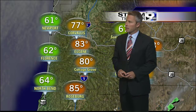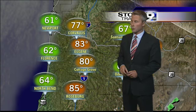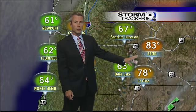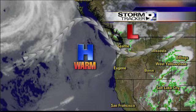Right now, not too bad out there. We're sitting at around 77 at Corvallis, still in the low 80s in Eugene, and as you get down towards Roseburg, mid-80s, 62 in Florence, a tad cooler than that. Still pretty comfortable as you get out towards Newport, 83 in Bend, and La Pine right now checking in at 78 degrees. So I'll step out of the way, show you what we've got.